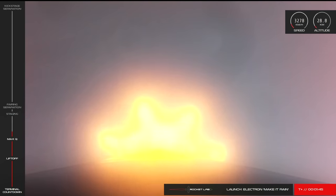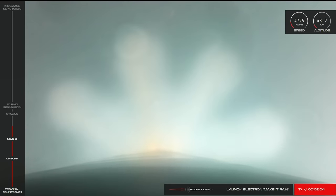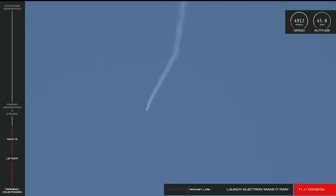Shortly, Electron will go through a series of major milestones in quick succession. Starting with main engine cutoff, or MECO, the 9 Rutherford engines on Electron's first stage will shut down in preparation for our first of 2 separations. Following the separation of Electron's first and second stages, we'll see ignition of the vacuum-optimized Rutherford engine on Electron's second stage. Electron's second stage, carrying the kick stage and its payloads, will then continue onto an elliptical orbit.